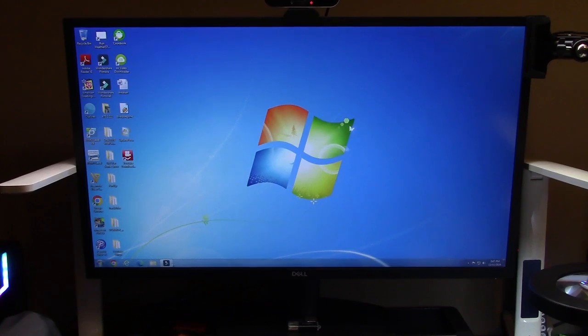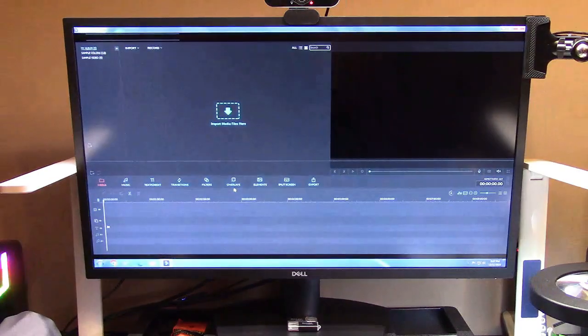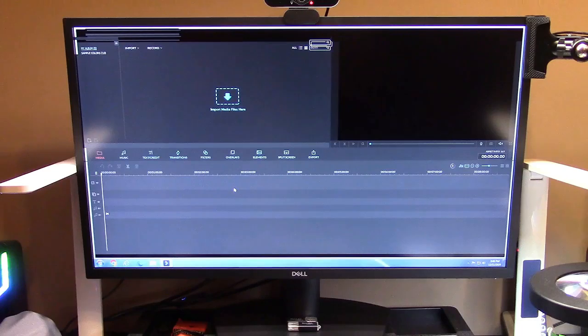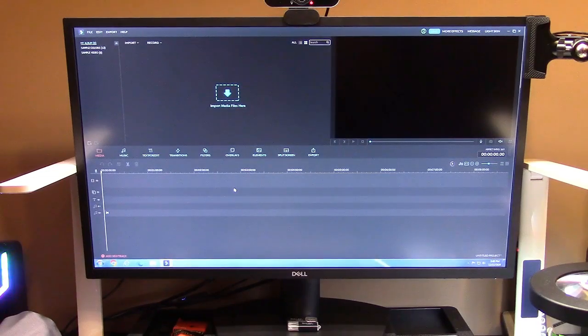Picture quality, first of all, here's the Vimeo editor. That takes a second to load up. There you go. It's coming in. It works. The picture is, thank goodness, warmer than the old monitor by a bit, and I can set it even warmer still if I wanted to. I played around with all the settings, and they're pretty much good right where they are. Just kind of leave well enough alone.